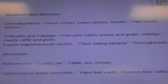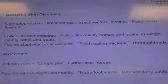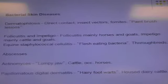Abscesses, you're pretty familiar with abscesses. It's pretty self-explanatory as far as their diagnosis and treatment. Actinomyces, or lumpy jaw. We haven't seen a case in quite a while. When I first started working, we used to see them, but we haven't seen one in years and years.